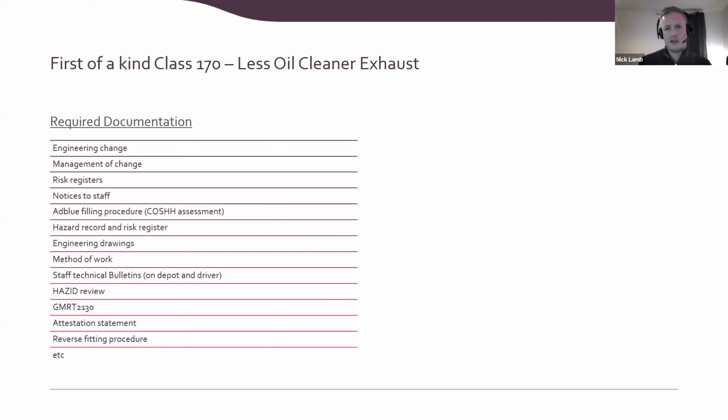This catalogued and helped us to understand any issues with gauging, dynamics, mass, electrical ratings, EMC, noise, temperature, standards, tooling, training requirements. We had to do engineering drawings. There were design freezes. We had to do further drawings during the week. We had to get an attestation statement. We had to do methods of work to show the depot exactly how we would be carrying all this work out safely so that the depot manager would agree to allow us to work on these units.